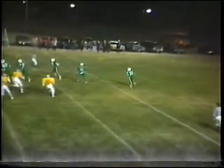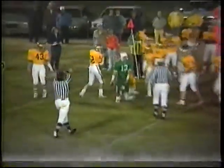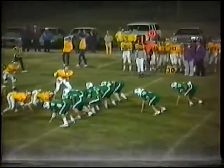Taken at the 23-yard line by Sides. Sides with some room, good blocking by the Huskies. Sides has two men to elude. Caught from behind finally at about the 28-yard line. Foul. Running the ball, Lowry. Lowry ran out of bounds at about the 24, 25-yard line.